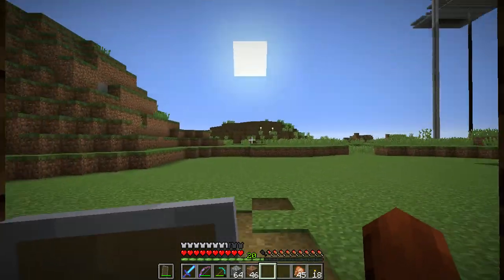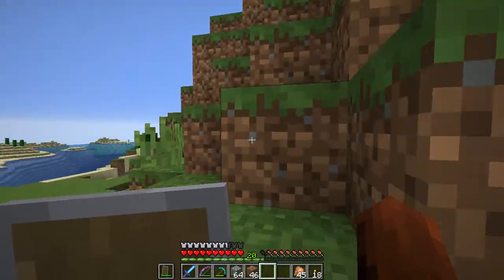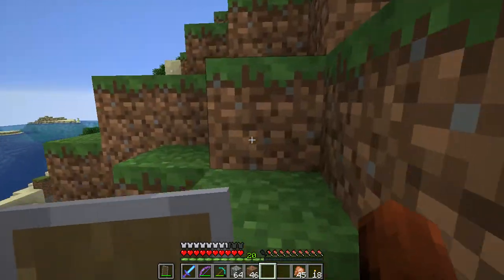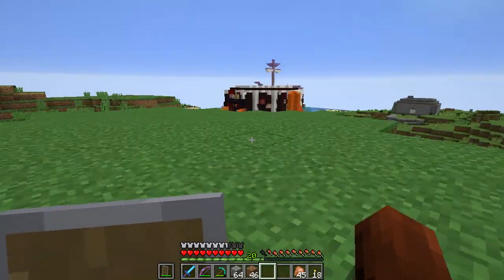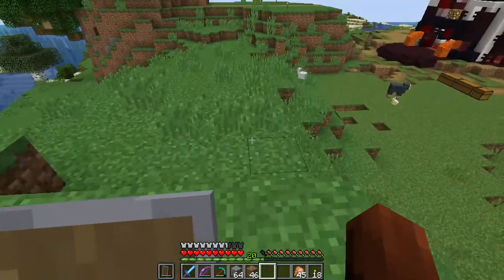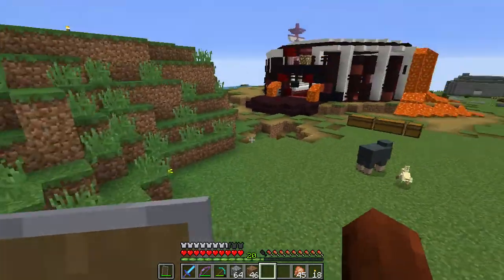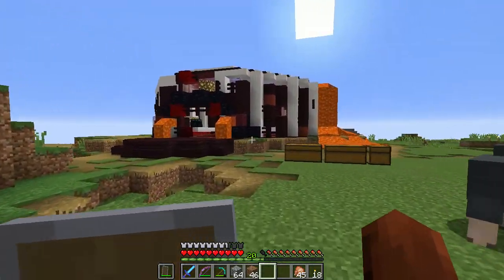Let's run back to the base now. So the portal's up here. Actually, I guess we could go look at these. I don't think I've ever gone in any of these other shops. This one is Nova's. I don't know what he's selling. We could go check it out. This is the Nether Shop. This is the one Ben built.